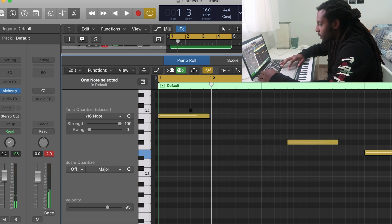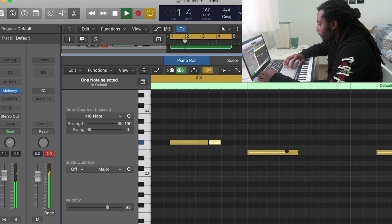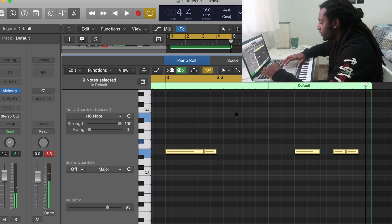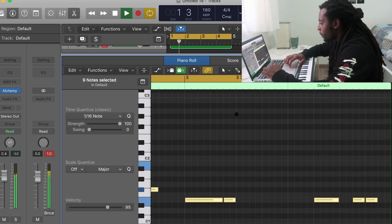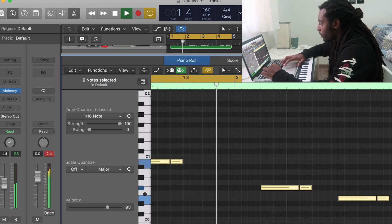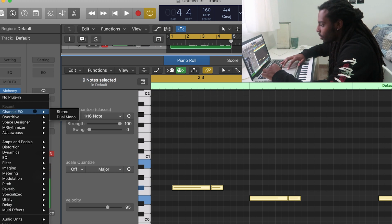And I'm just going to chop up these notes. And I'm going to move these down a few octaves. And I think I'll just add in some overdrive really quick.